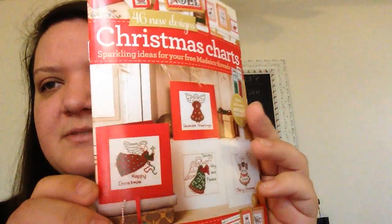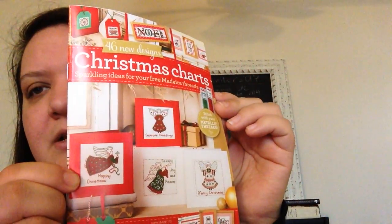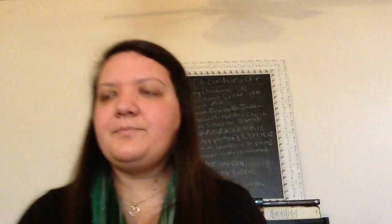Some little Christmas ones, I think these are the ones that are supposed to go with those Madeira red and gold. So there's some angels. There's a whole alphabet over here, and they stitched Noel, and I think that's really beautiful. A little snowflake.